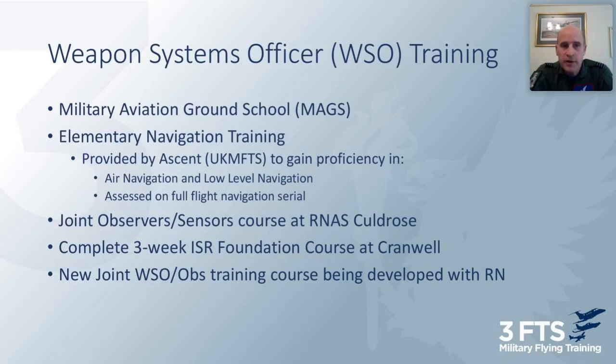They move then to the Joint Observer Sensors course with the Royal Navy. That's conducted at the Royal Naval Air Station at Culdrose. After completing a 3-week ISR foundation course at Cranwell, they'll be streamed to a specific type and moved on to the ISTAR force. Interestingly, we're now reviewing these courses, and there is a new joint WSOP observers course being developed in conjunction with the Royal Navy, which will go live next year in April of 21. This will replace all the training that you can see above in that list and be one bespoke training serial for weapon systems officers.